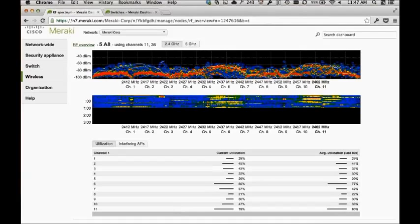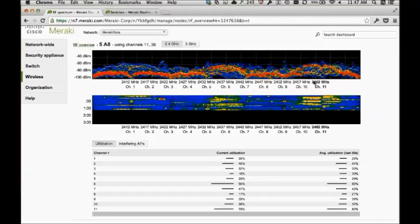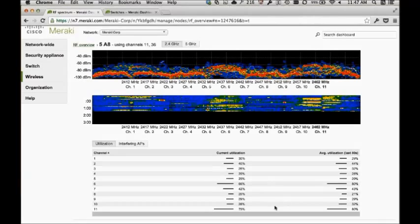And that's reflected here by what you can see in the RF spectrum view. Channel 11 especially is one that has quite a bit of RF energy. And this way we can keep an eye on the interference. If there are things like microwave ovens or Bluetooth devices causing interference, jamming the channel even, then we can go in and investigate.